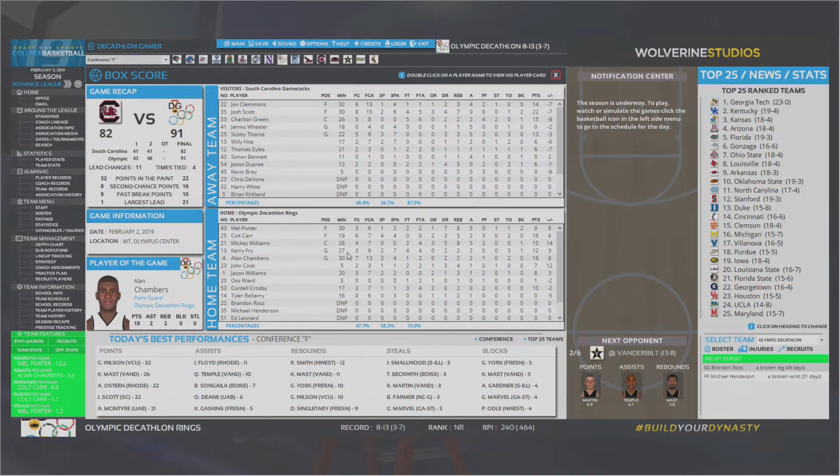Fry in his first start, just 3 of 9, 2 of 7 beyond the arc, so they were almost all threes. But he goes 4 for 4 from the line. Kept himself down to 3 turnovers, only a +3 overall, but he does get 12 points for us, so he gets into double digits.